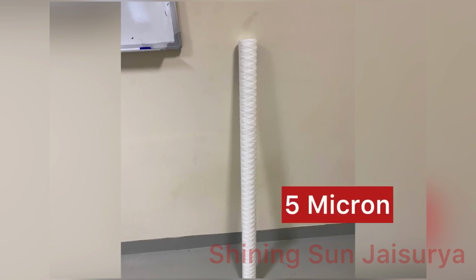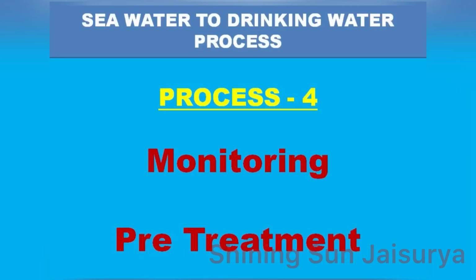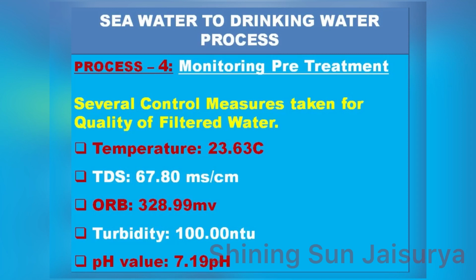Now we will step into the fourth process, called monitoring the pre-treatment of filtered water. In this stage, there are several control measures to ensure the quality of filtered water.